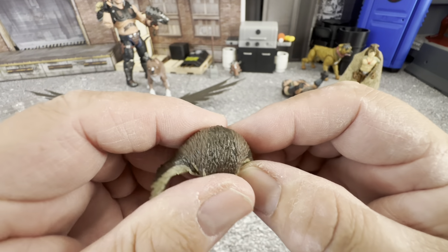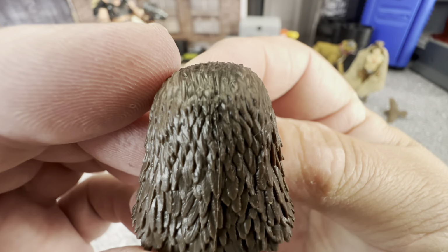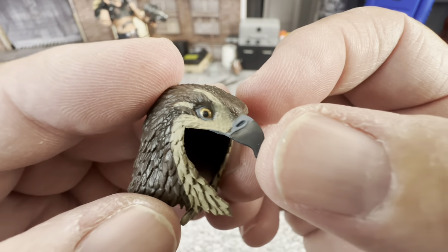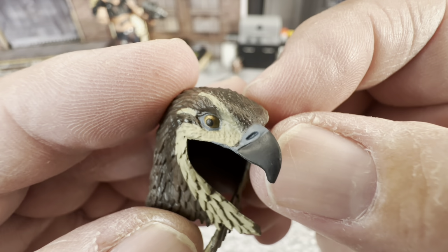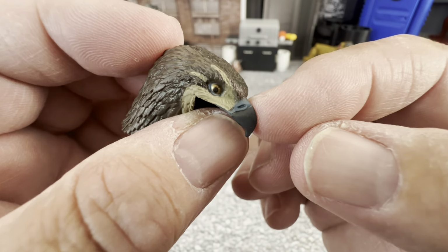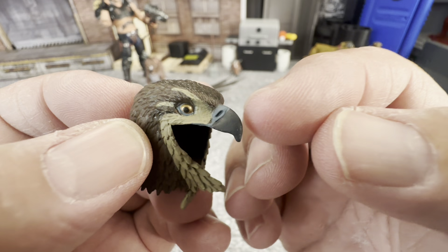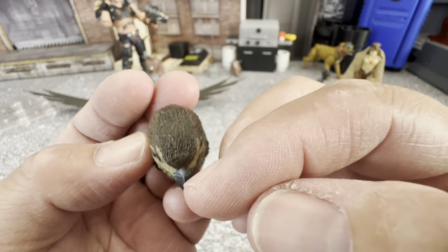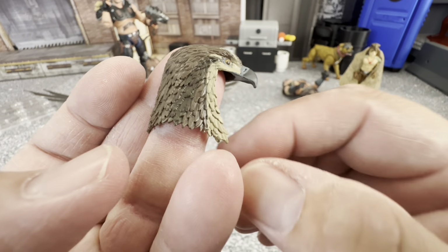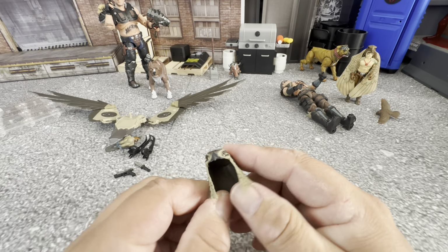Hopefully it fits well. But it is soft, just like their helmets. And look at all the detail on the feathers. So that looks awesome. I love the gold eye with the black pupil just right there. The nose, and there's so much paint on this. So you have the gray around his nose, and then you actually have the beak, the feathers that I talked about, different colors. It's just everything. Man, this thing is awesome looking.